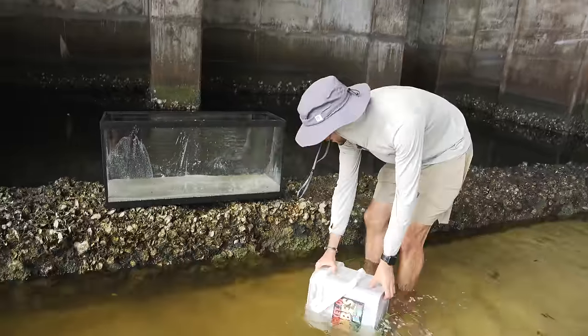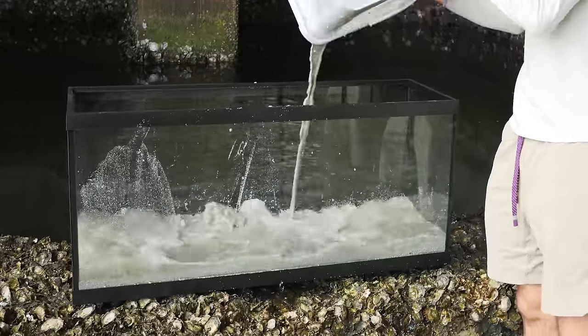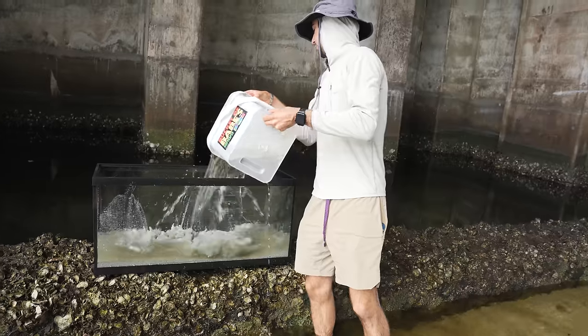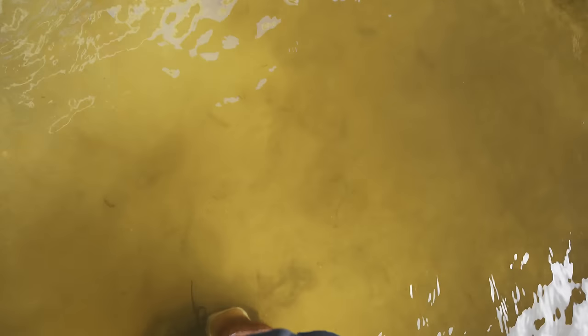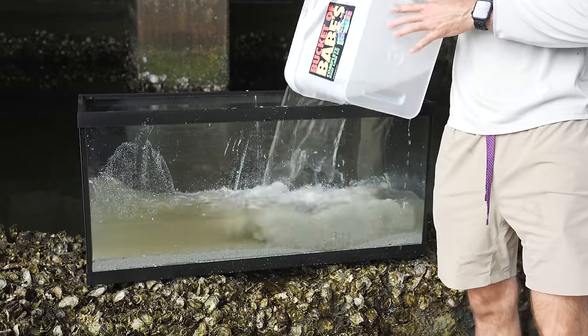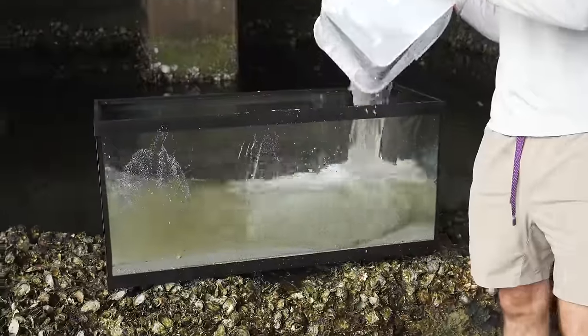That's gonna be easy right here. I don't know how many buckets this is gonna take. This is a 30-gallon aquarium with a, I don't know how many gallon bucket. So give me some time here. We're gonna get this thing filled. The good part is that as we're looking around here, there's fish at our feet. Look at your feet. There's literally fish all at our feet, little sand perch, little puffers. We haven't even dove into the tide pools yet. So we're just gonna fill this bad boy up. Then we're gonna get to fishing.